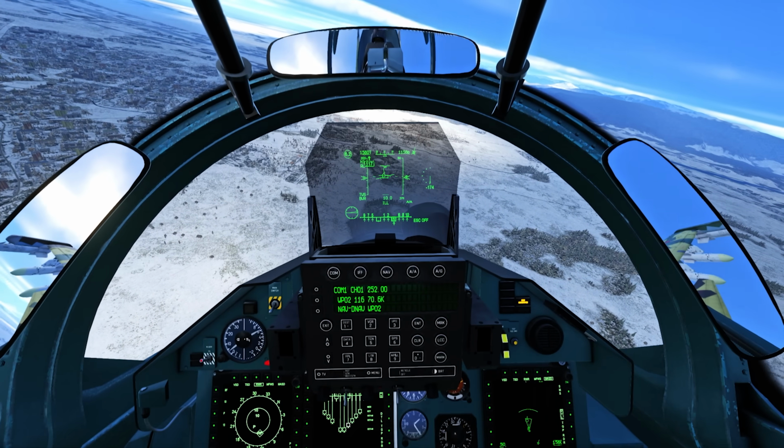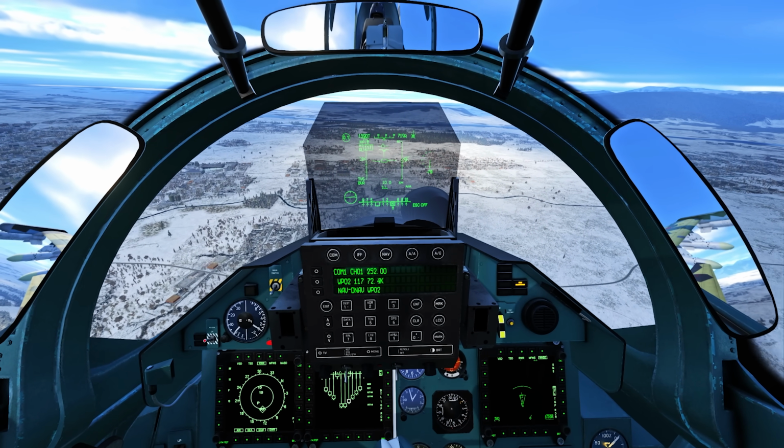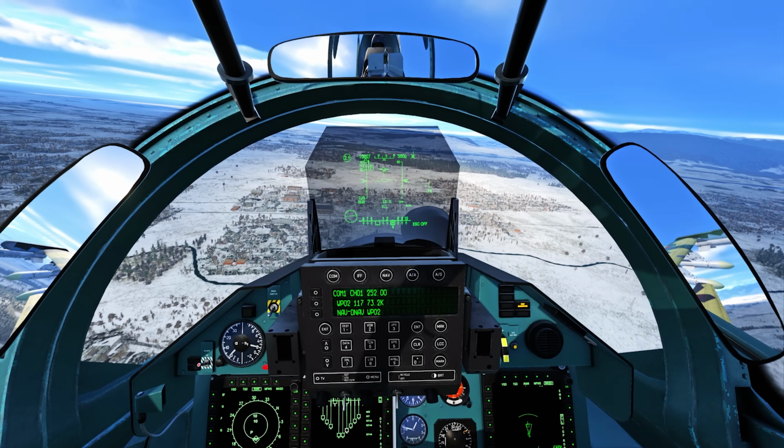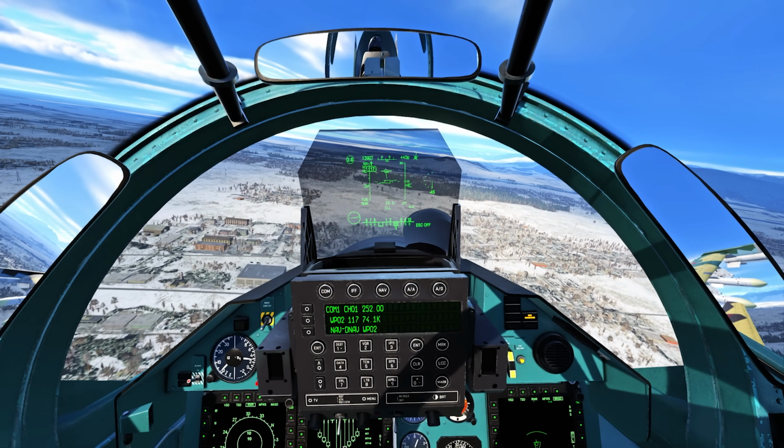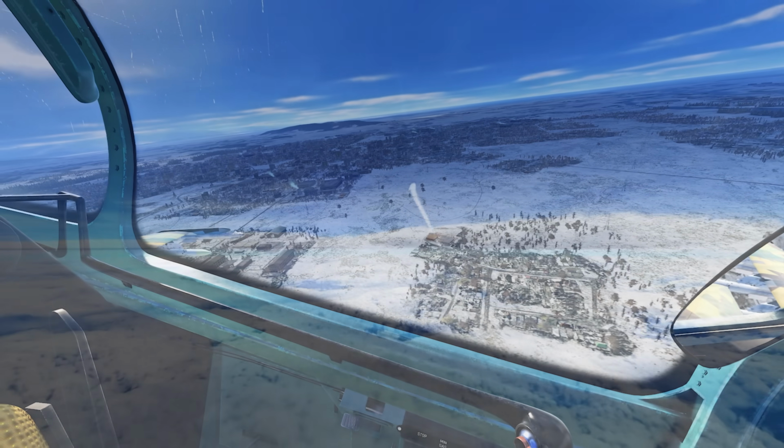Okay, we'll stay cold just a little while longer. Those Meteors are notoriously difficult to get rid of. But I do need to turn around and re-engage because there's still two Rafales out there and they're working very hard to become offensive on me.